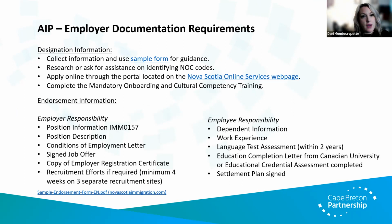You need to research or ask for assistance on identifying NOC codes. So we'll get into that a couple slides down, what a NOC code actually means and how it's relevant. But you can always reach out to me. I can help you find the best NOC code for the position.